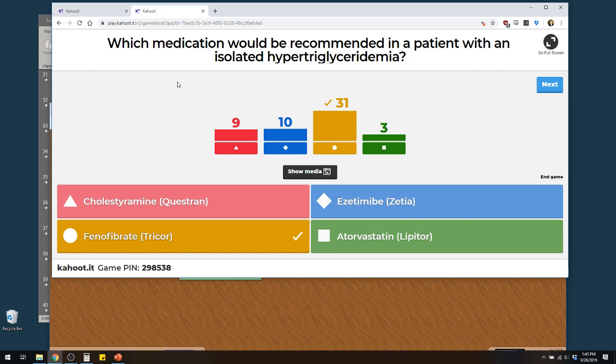What else has that similar pattern? Niacin does the same thing, right? Extended release niacin is good for that. However, what would something like cholestyramine do to your triglycerides? Can increase it, right? So that would be contraindicated in that patient there.